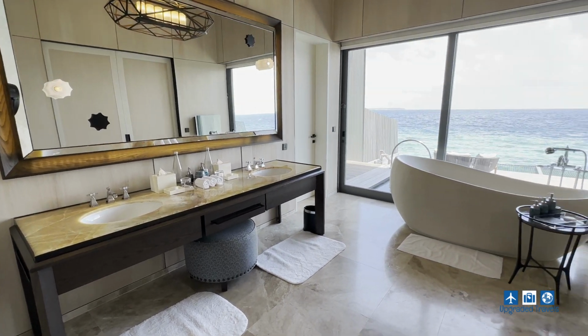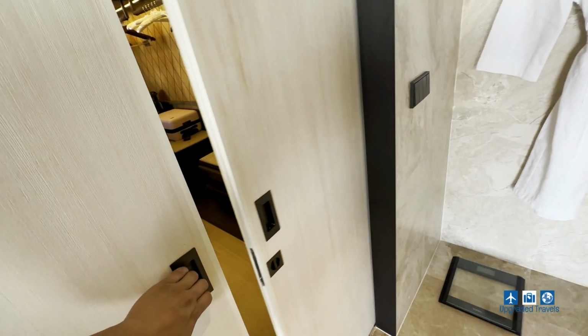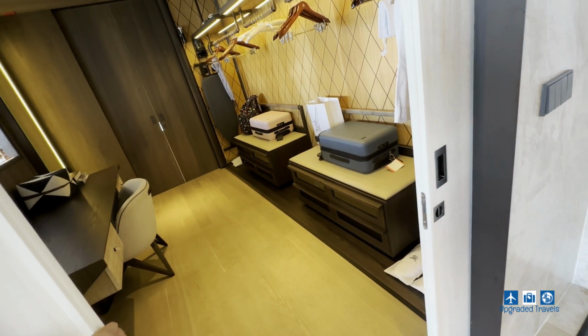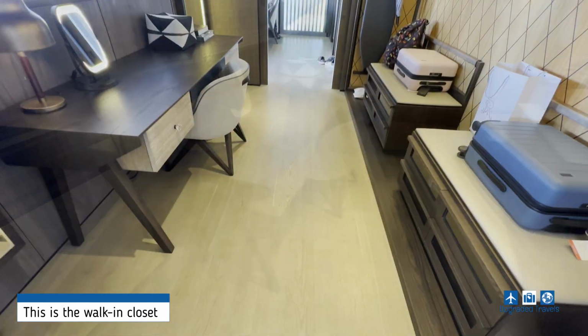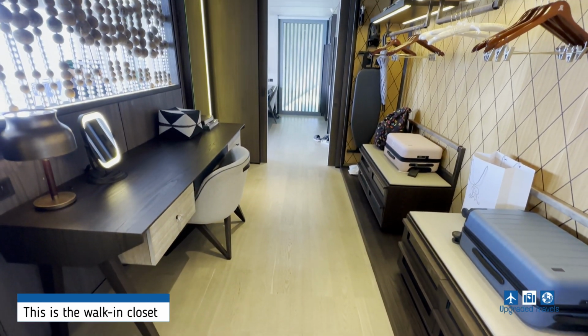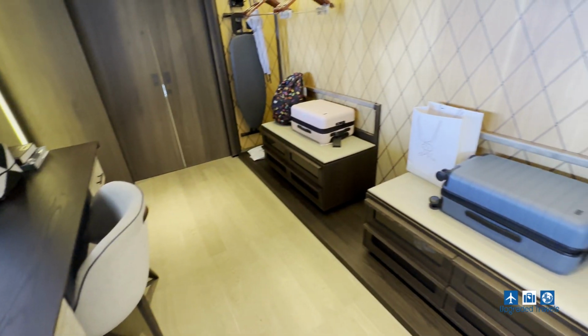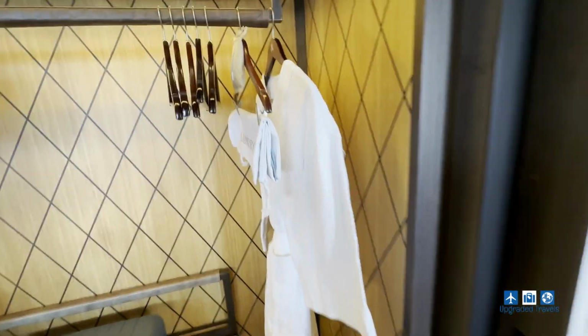Wonder if we're missing a robe, but that's okay. So one thing that you can do here at the St. Regis is you can send a text message to your butler. Basically, he will do any of the bookings for restaurants, for activities, or the spa. So he'll do that for you. Oh, there we go. Here's the other robe.